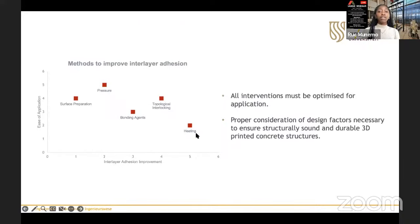Finally, and in conclusion, one of the most important considerations with regards to these methods is how easily they are applied to the technique and the technology, because one of the main reasons why 3D printed concrete is an important consideration is how much faster it will improve construction times and efficiency and the quality control. And these methods need to be optimized to ensure that they do not diminish the advantages that have been identified for 3D printing.